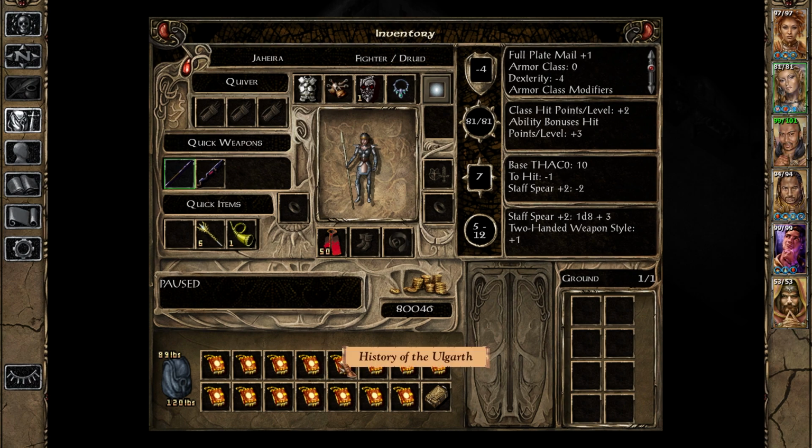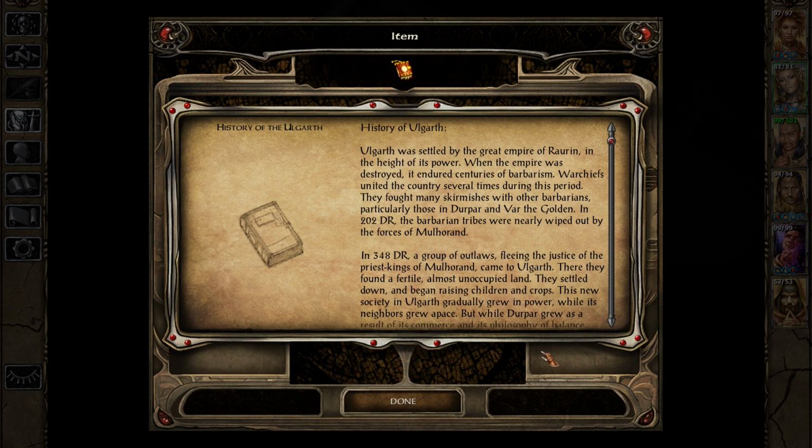Next up we have the history of Ulgarth. So we've heard about Ulgarth and some of the other ones as well. Ulgarth was settled by the great empire of Rorin in the height of its power. When the empire was destroyed, it endured centuries of barbarism. War chiefs united the country several times during this period. They fought many skirmishes with other barbarians, particularly those in Dupar and Var the Golden.